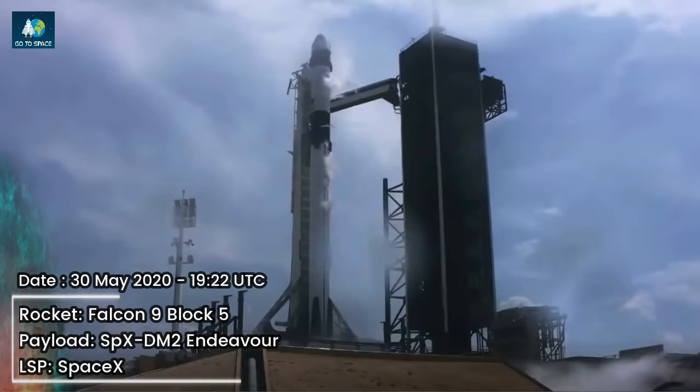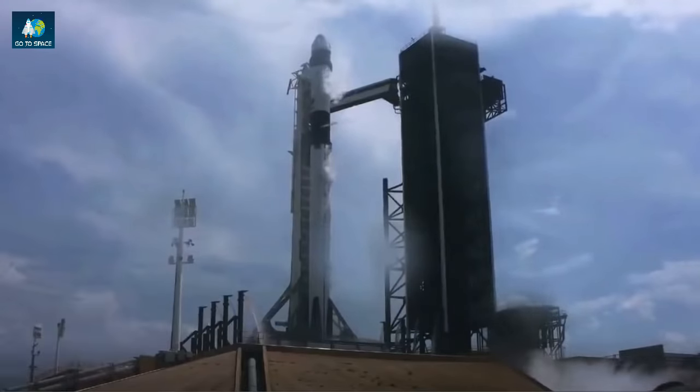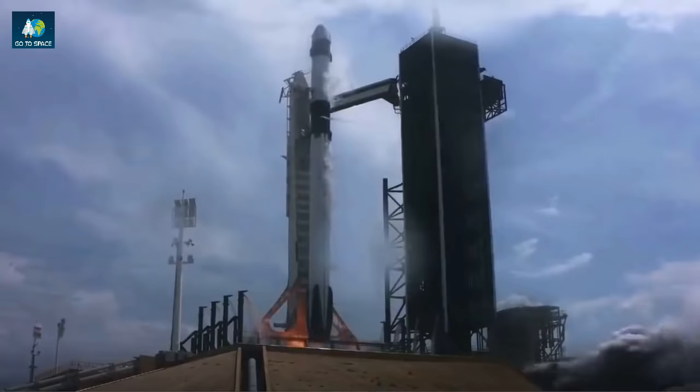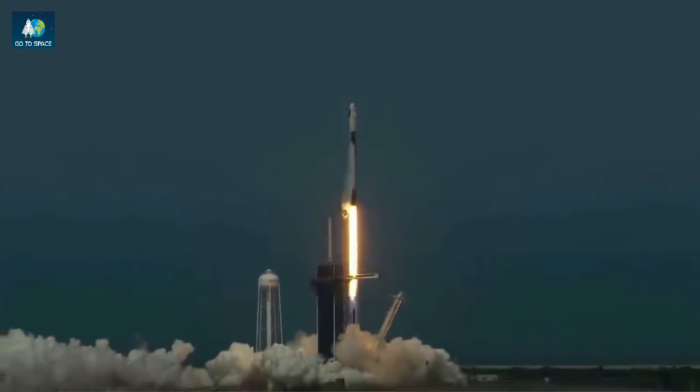Ten, nine, eight, seven, six, five, four, three, two, one, zero. Ignition. Liftoff of the Falcon 9 and Crew Dragon. Go NASA. Go SpaceX. Godspeed.